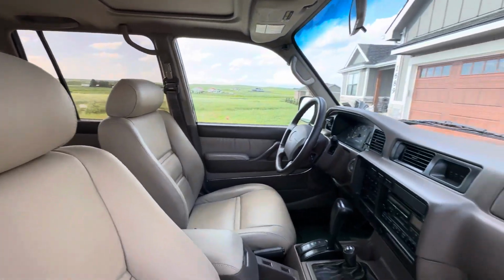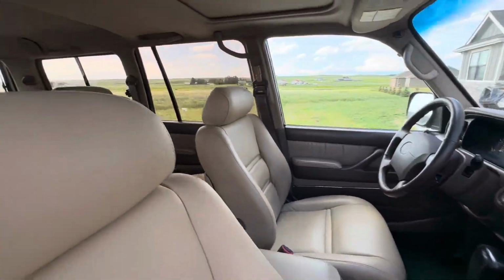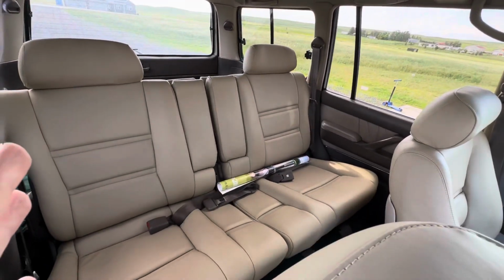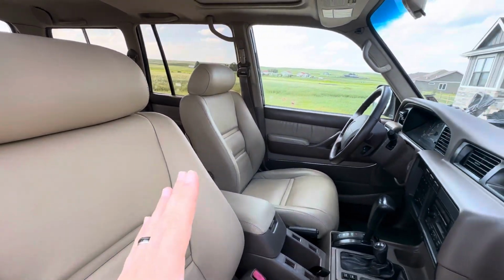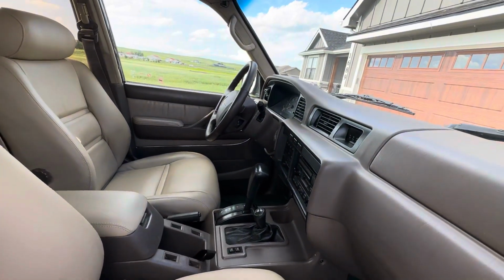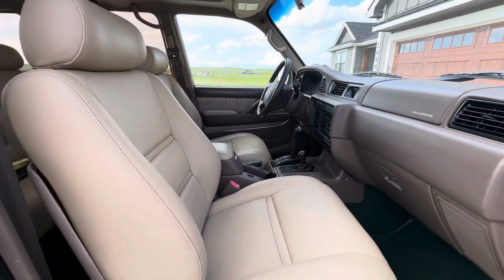For those of you who don't know, this is my 1997 Toyota Land Cruiser Collector's Edition, and I absolutely love the interior of this thing. The way it makes you feel while you're driving it is just incredible. So in this video, I'm going to highlight a few interesting quirks to it, and of course, the most notable parts of the interior that make it special in my opinion.